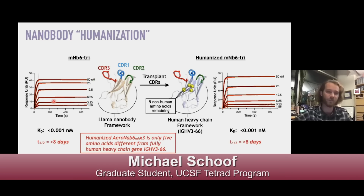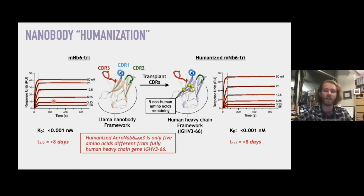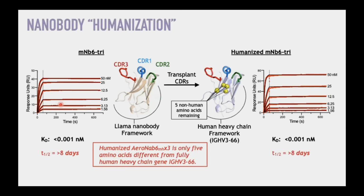So if you have a viral protein that comes into the cell, it's recognized as other. If we're going to put a nanobody into the cell, we want it to not think that it's an other. We want it to think that it's human and that it belongs. Luckily, nanobodies are already pretty similar to antibodies, to the heavy chain of human antibodies.